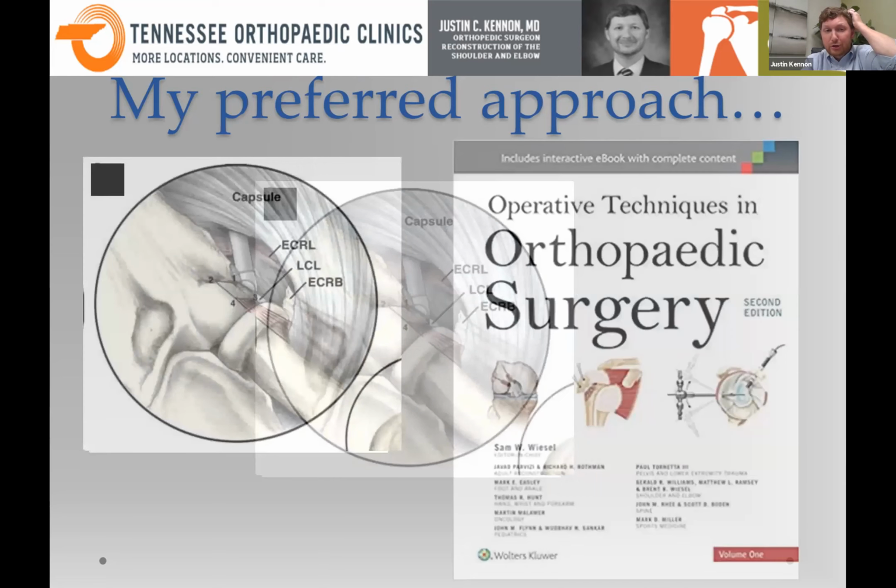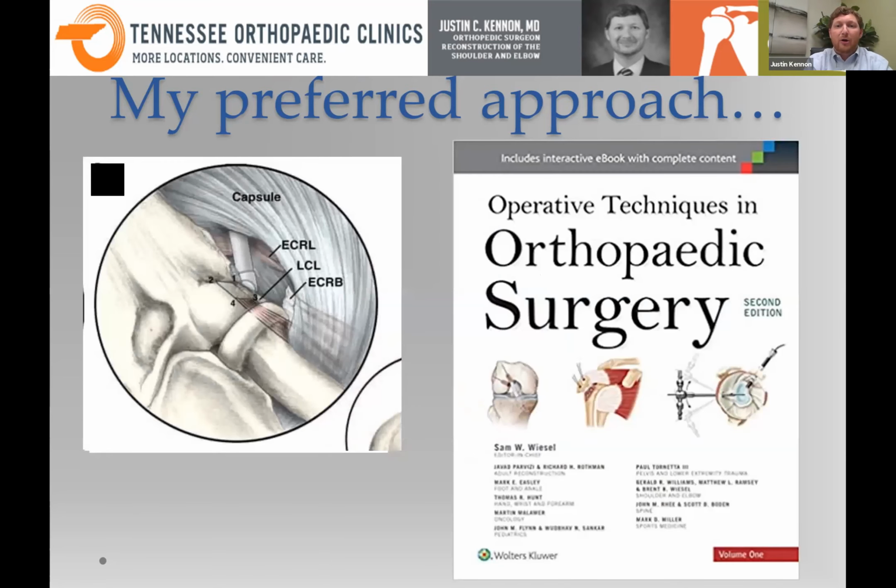In full disclosure, the reason this is part of my preferred approach is because I wrote the textbook article on this. This is one of the operative techniques. This is one of the main textbooks that all orthopedic surgeons read and learn, and literally learn how to do our surgery when we're in residency. And so they asked me to write part of this chapter on arthroscopic tennis elbow release. And so, I was honored to be able to have that opportunity to write that textbook chapter to help educate other surgeons about why this is probably at least a pretty good option to consider.